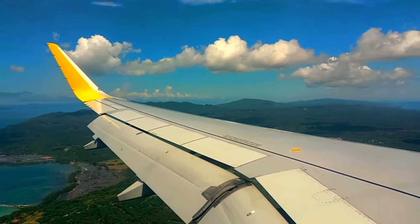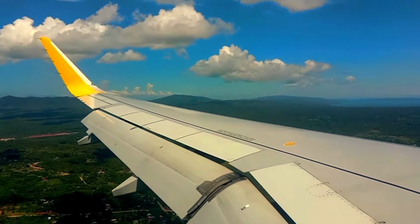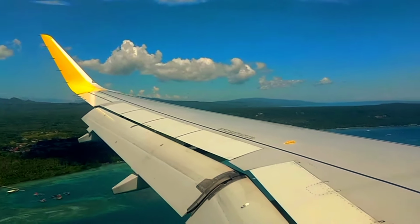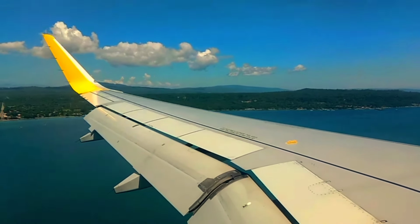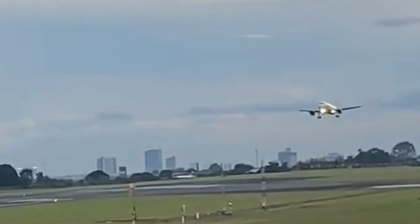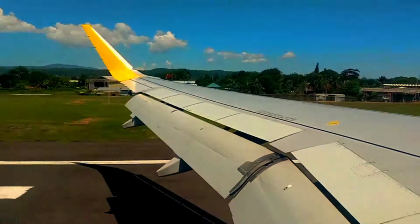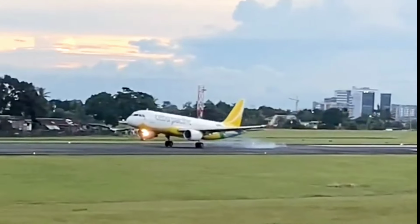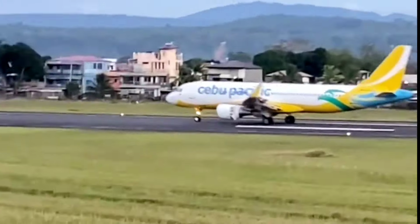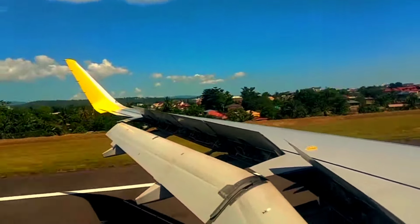We are turning over some areas here in Samal Island, then straight ahead. It might be that's gonna be the final route for this landing. Ayan, palanding na po siya. Ayan na po, maglalanding po tayo. So here we go. The aircraft is in a diving position, meaning maglalanding na po tayo. Ayan po, hold your breath. Okay, here we go. All right.